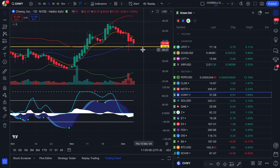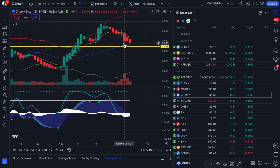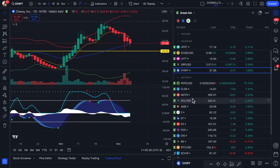All you want to do is wait for the first green candle, but it's sitting right on our moving average right now. It's sitting right on that 30-day. So you're just going to want to make sure that this one holds, I'm going to say $30 on the stop loss. I would wait for a green candle or a green dot to come. But this is bouncing perfectly right here on the 30 EMA. If you guys want to be aggressive, you could take the trade. I would just make sure to put that stop loss right there at around $30 on Chewy. And I actually like this one because it is into the 30-day.